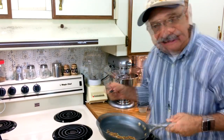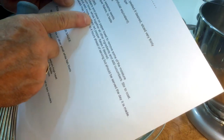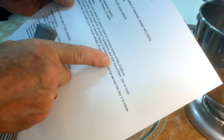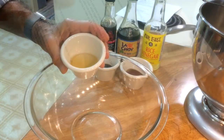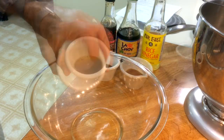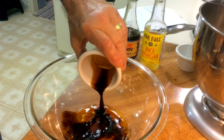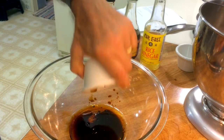Oh. They're toasty, but they're not bad. They're good. In a medium bowl, whisk together all other ingredients and add the cucumbers. Going in first, 2 tablespoons of rice wine vinegar. Now a heaping tablespoon of sesame seed oil. Here's 3 teaspoons of light soy sauce.